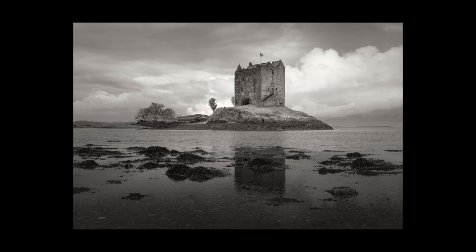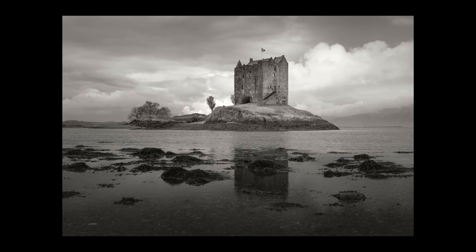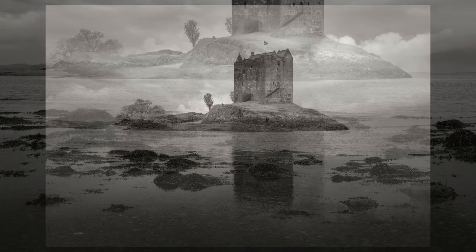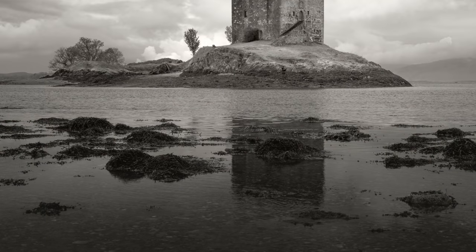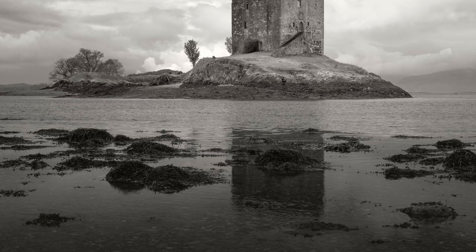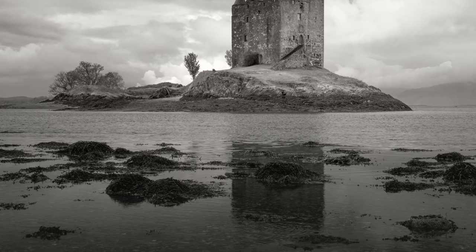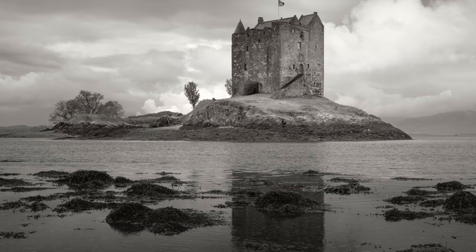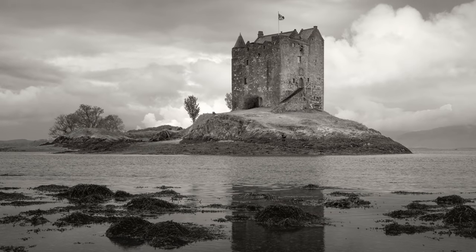Okay, who am I kidding? Actually, the light wasn't very good at all. It was rather flat. In situations like this, especially landscapes, it's really helpful if you have something going on with the clouds, some beams of light, or just something more interesting hitting your subject, in this case, the castle.